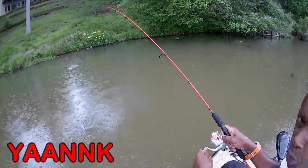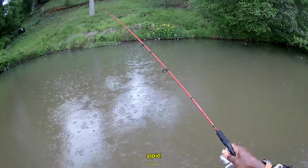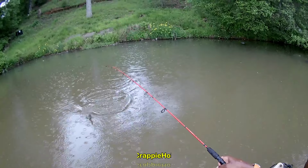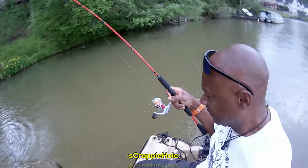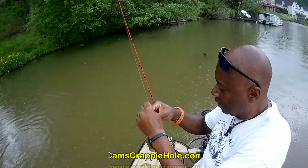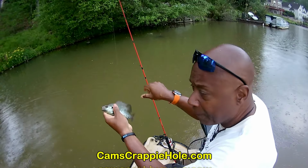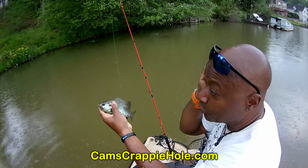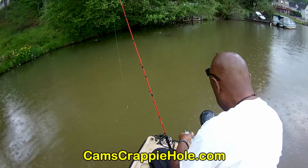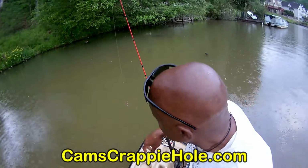Look at that. Tank! We didn't even know he was on, guys. Another shellcracker. Man, look at this one. Nice shellcracker. I want to make sure I'm not getting fish juice on the camera. Look at it. Pound for pound, this is the hardest fighting freshwater fish that there is. No two ways about it, baby.